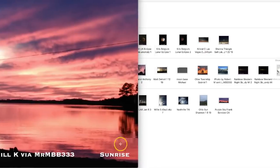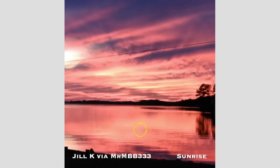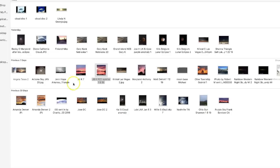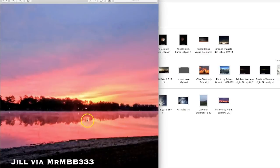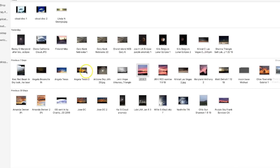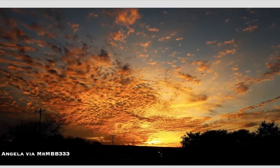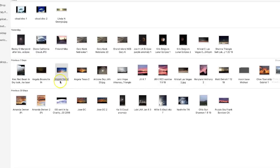Speaking of sky, look at this. This is a sunrise sent in by Jill, reflecting off of a lake. Just an incredible photograph. Good job. Here's another one by Jill. Same phenomenon, a bright pink sky that's turned the lake into what looks like a bright pink reflection. Just incredible. Angela from Texas. I want to say this is a sunset. Just an awesome photograph. Keep them coming, guys.